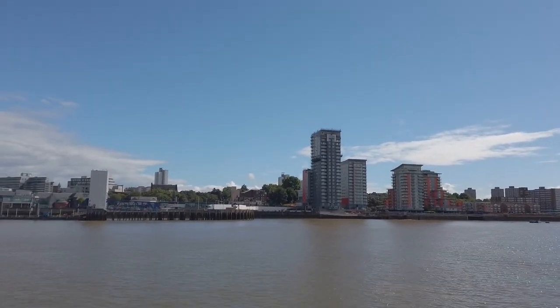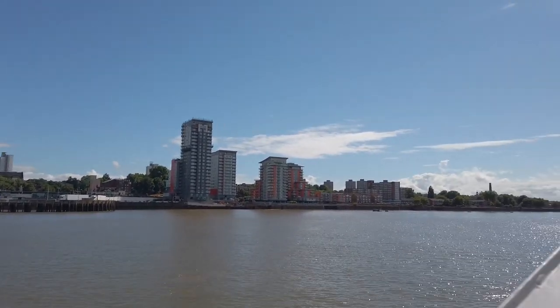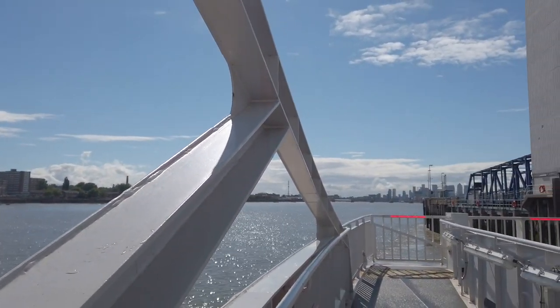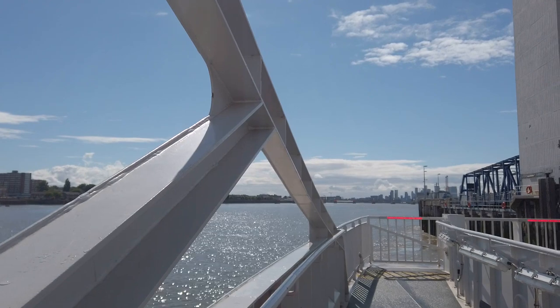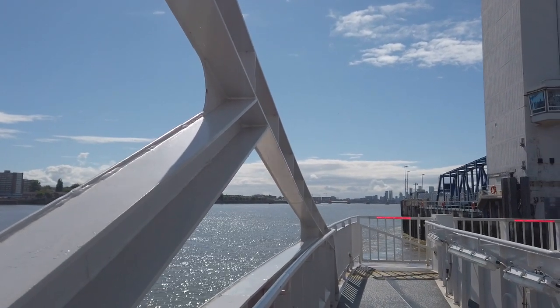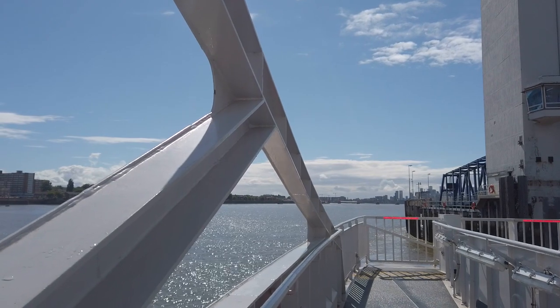And yeah, this ferry is completely free to all pedestrians, if the ferries are actually running to schedule, which today they were not. Usually it's every 15 minutes between the two terminals. Today it's more like 24.